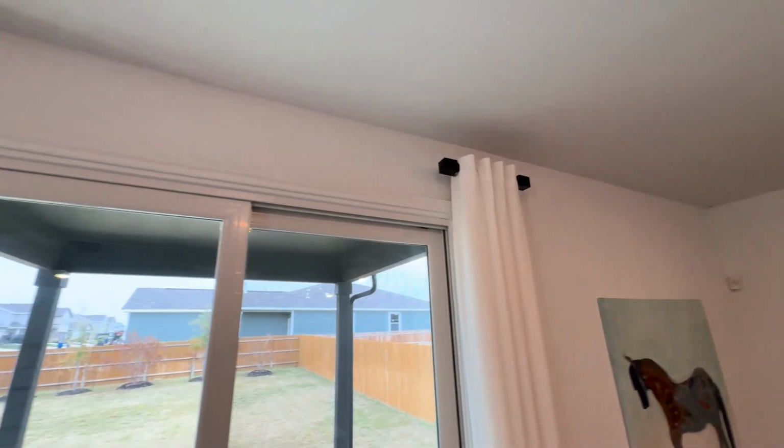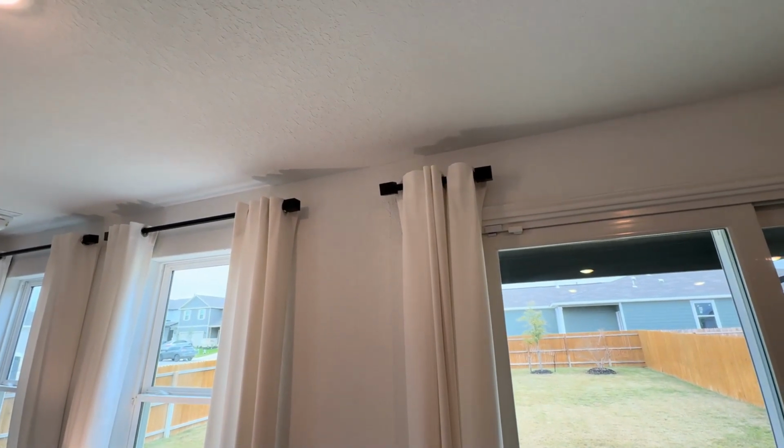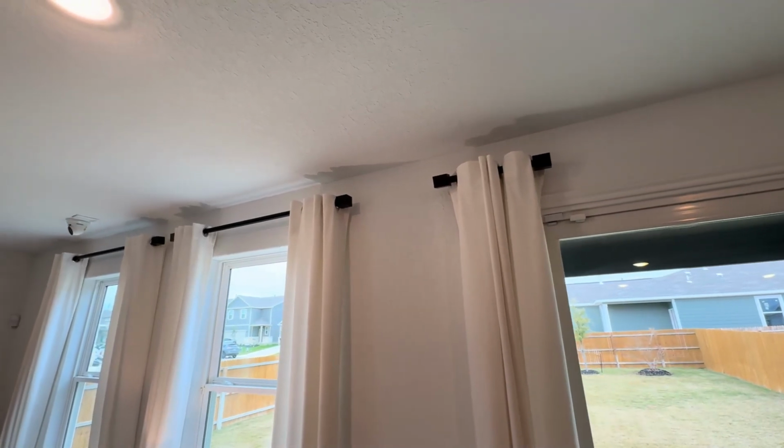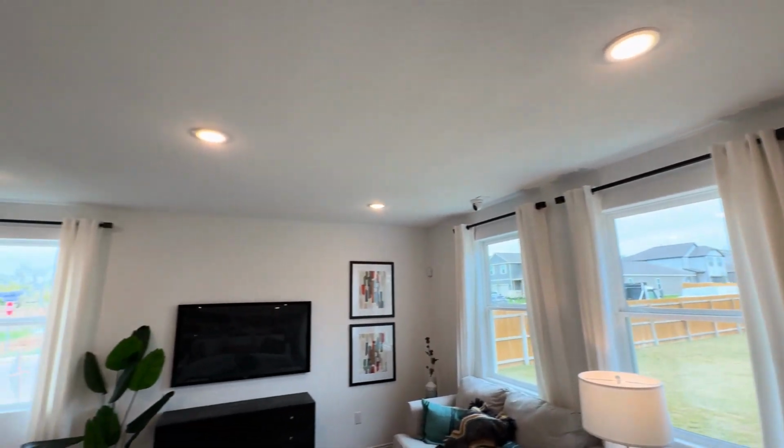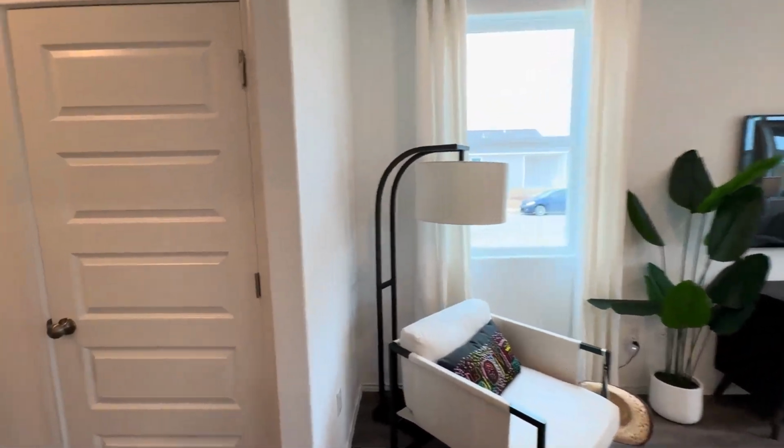I love this. Definitely a house hack. When you are hanging curtains, hang them from the very top of your ceiling, even if your windows don't go all the way up there, because it makes your space feel like it's taller than what it actually is, okay?